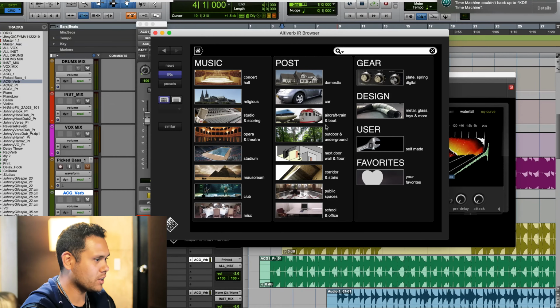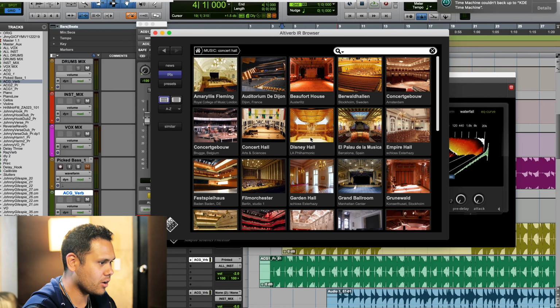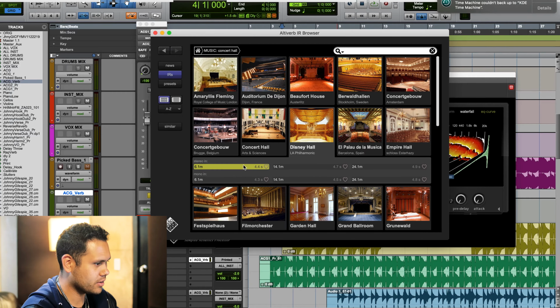That might be overdoing it just a little bit, to be completely honest. Just listen, it's still going, it's still reverberating. But if I wanted to be a little bit more realistic, sure, we could use a concert hall. Let's do Disney Hall, like I was talking about.